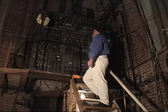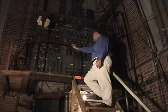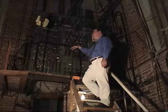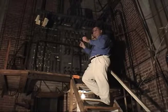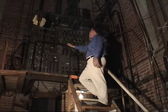This is the original lighting control station and electrical station for the entire building. Each one of these switches controlled a stage light or set of stage lights that helped set the scene for the productions. This is originally called a piano board, and when it was in operation, there would have been as many as 8 or 9 operators up here, each flipping switches and flipping knobs in unison to make dramatic light shifts happen out for the audience.